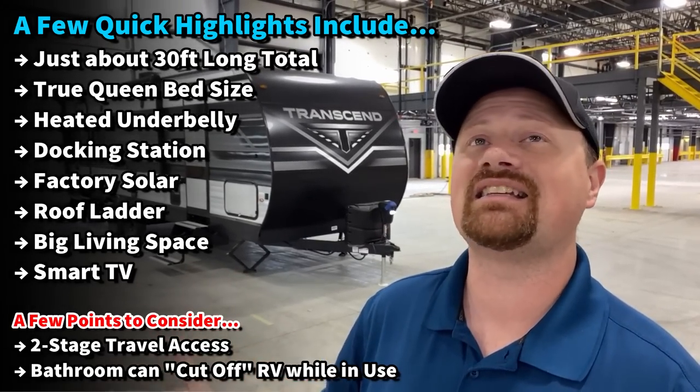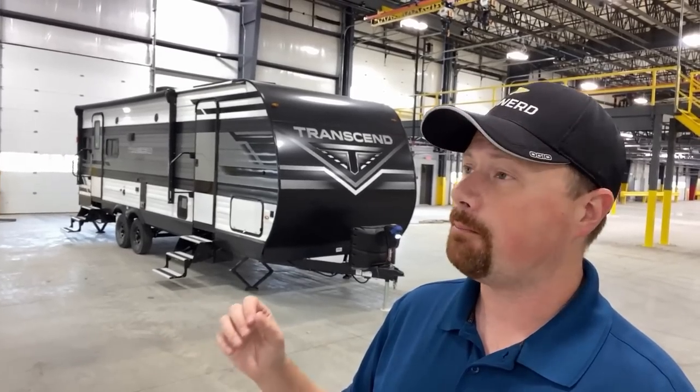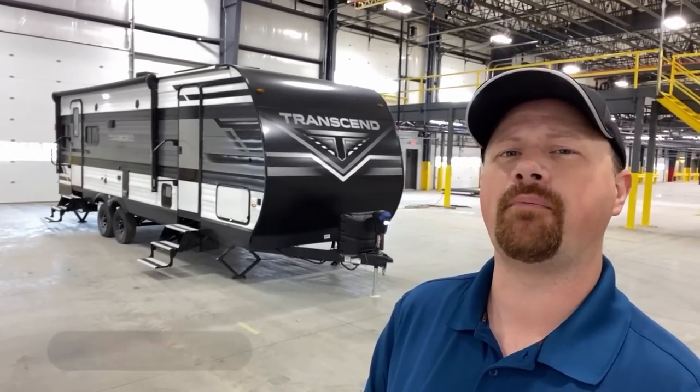But the fact is, the entire exterior skin on this thing is thicker than the average bear. Heated belly, enclosed docking station, a little bit of factory solar, bunch of good stuff. But a couple points of critique, maybe a couple points of concern for you.